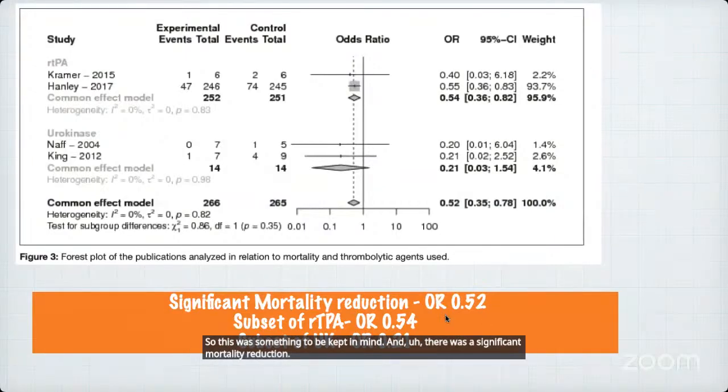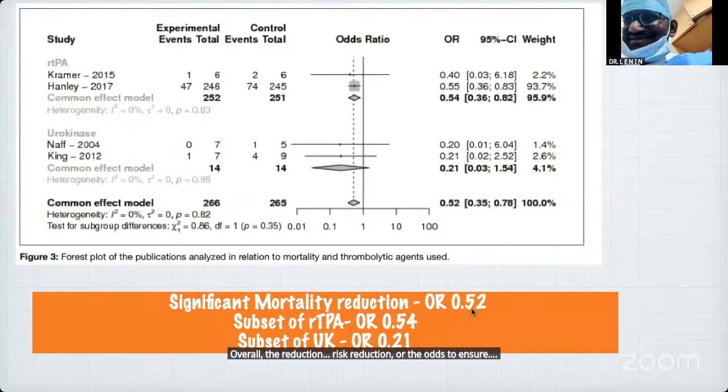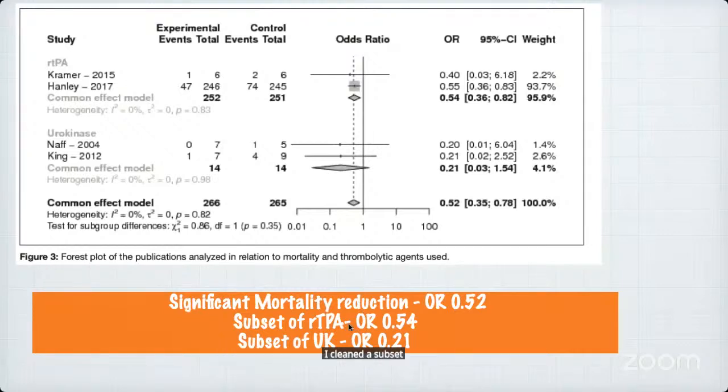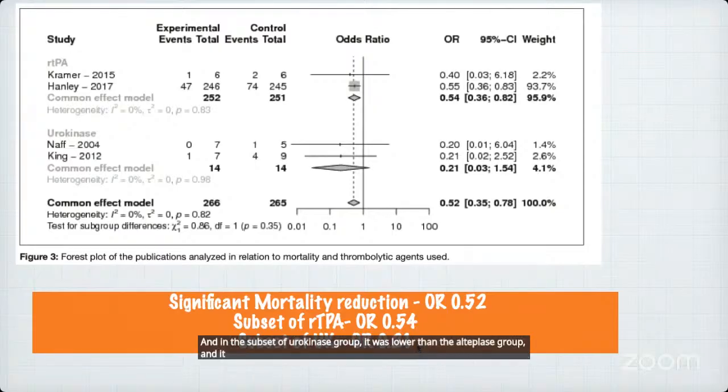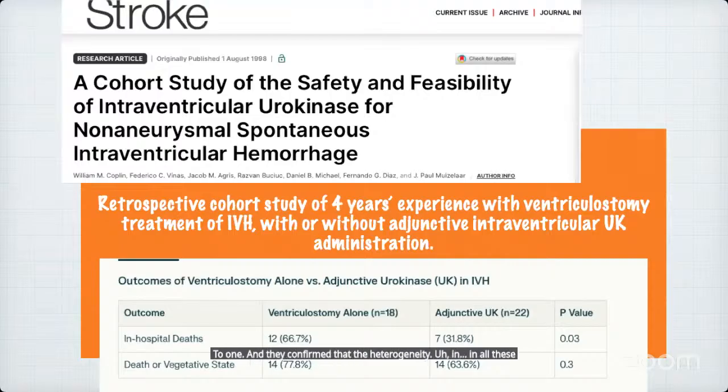Overall, the risk reduction in the subset of the alteplase group, the odds ratio was 0.54. And in the subset of the urokinase group, it was lower than the alteplase group, and it stood at 0.21. And they confirmed that the heterogeneity in all these four randomized controlled trials was actually very low.